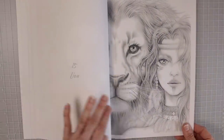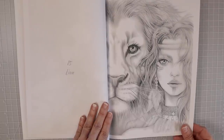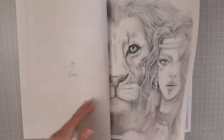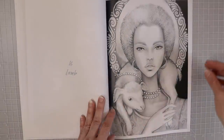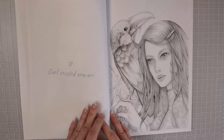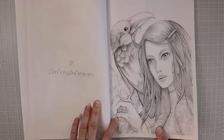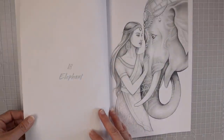I love this one. Look at that lion. Oh, look at the lamb. This book is amazing. I'm starting to wish I had ordered this in the hardcover, y'all. Maybe I'll have to get that one too.